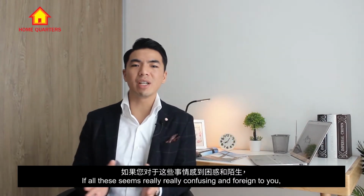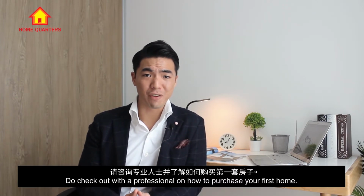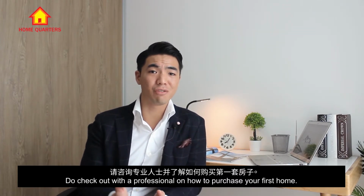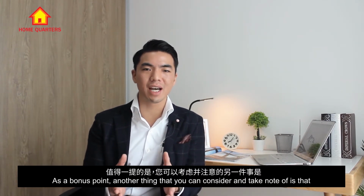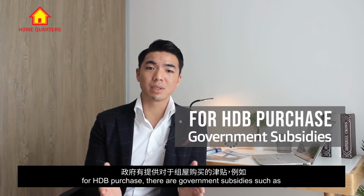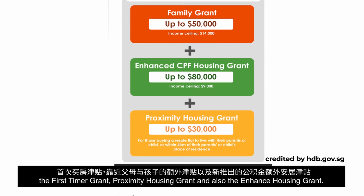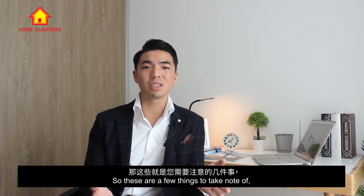If all this seems really confusing and foreign to you, do check out with a professional on how to purchase your first home. As a bonus point, another thing that you can consider and take note of is that for HDB purchase, there are government subsidies such as the first-timer grant, proximity housing grant, and also the enhanced housing grant that has recently been introduced in the market. So these are a few things to take note of.